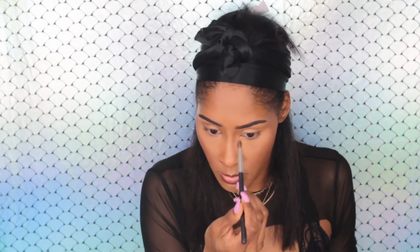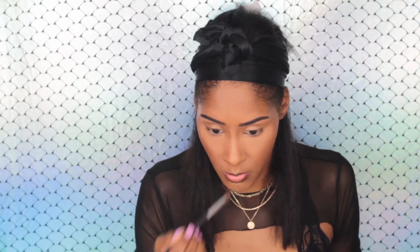To set my contour, I'm going to be using the Too Faced Dark Chocolate Bronzer. It looks like this. To contour my nose, I'm just going to take a little bit of that. I'm going to set my face with the NYX Matte Finishing. I'm going to apply some highlighter.